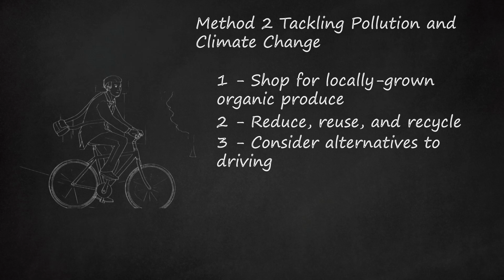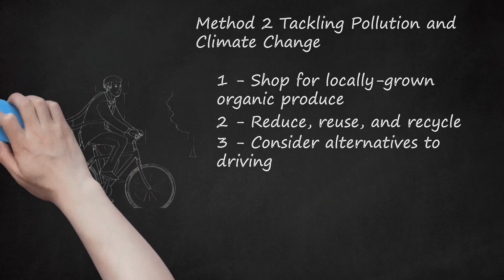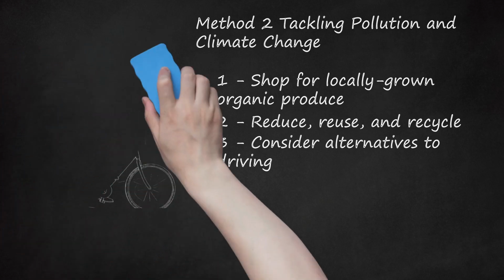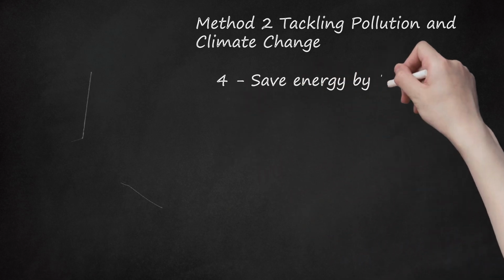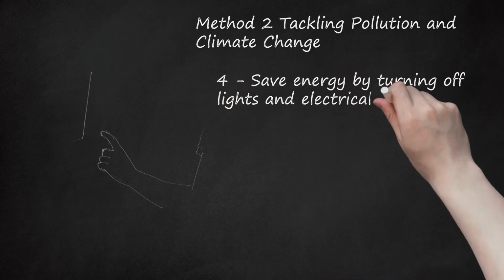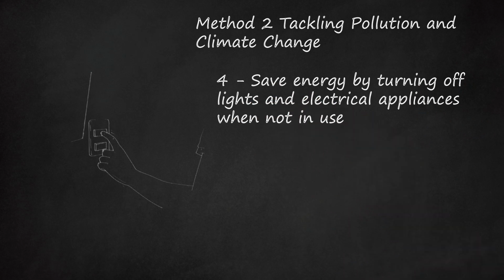When you do use the car, drive more slowly. Animal-vehicle collisions are on the rise as human and animal habitats increasingly overlap, and this is a particular threat to certain endangered species. 4. Save energy by turning off lights and electrical appliances when not in use.